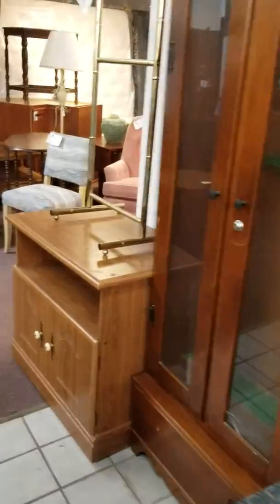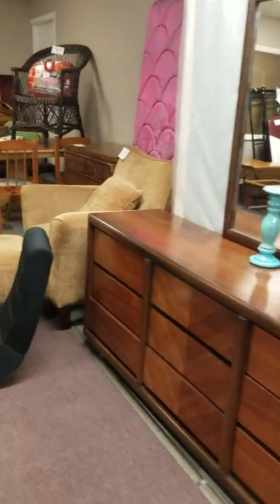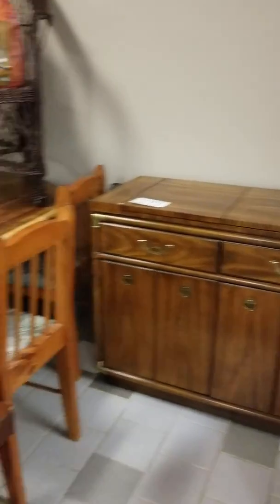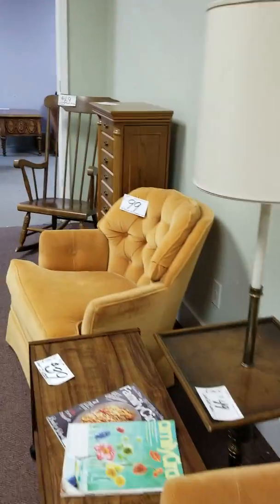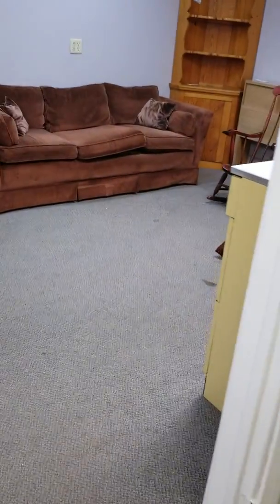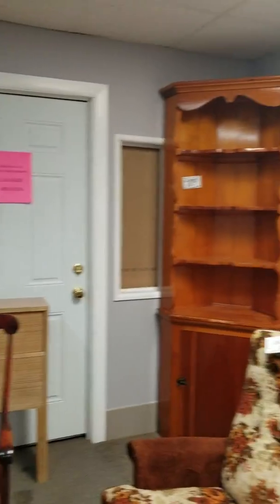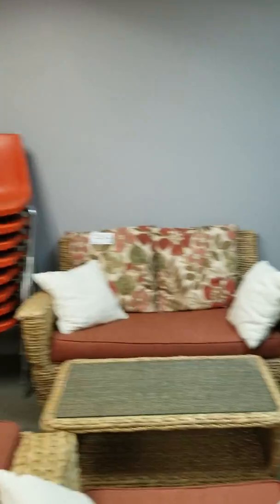This leather wing back chair is a push back recliner. Here's a super cool server. Jewelry armoire. We still have a few of the chairs from the Milwaukee Fire Department.